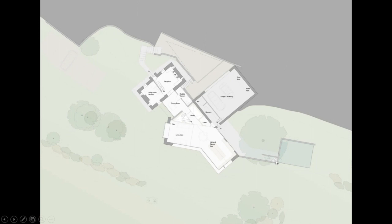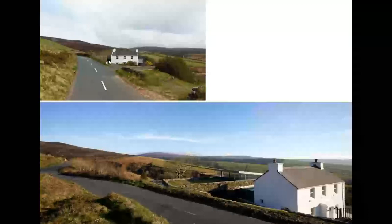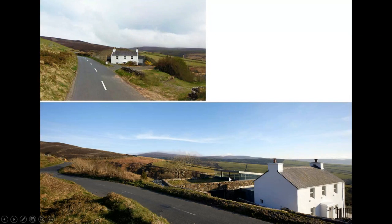So here we've got a couple of views of the cottage as restored with the new house behind it. And you can see how it kind of blends in. So the dry stone walls kind of recede, and the cottage is presented as it should be. On the lower image, you can start to see that a bit more clearly. And then here we've got the glass observatory on the top.